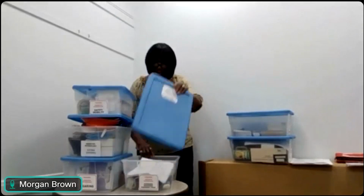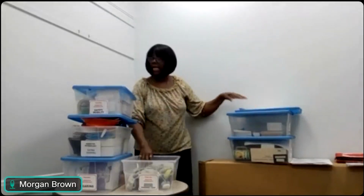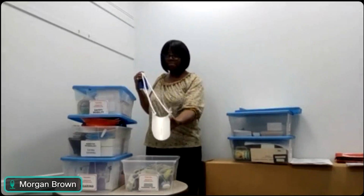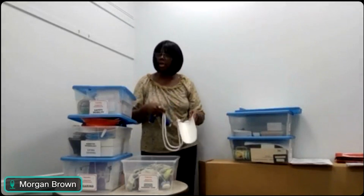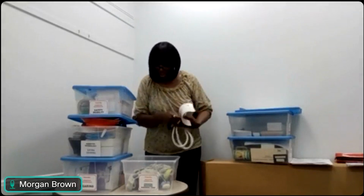seniors sometimes have trouble or a problem if they've had surgery or something and they can't. This is to help you put on your socks. So you will put the sock on there and put it behind your feet and just slide it right on up. Once you slide this up, the sock is going to slide right on with it.